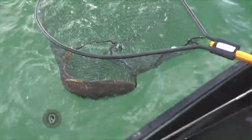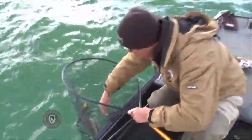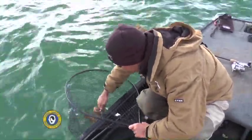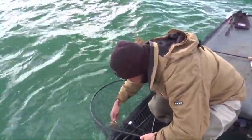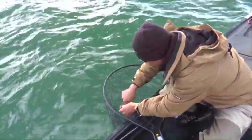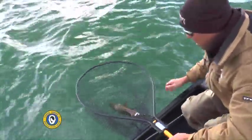And so we're gonna get this net out here. Come here, buddy. Oh, let me get this out real quick. That is a nice brown, buddy. Easy, easy. We're gonna be real gentle with you. Okay, we don't need that. Okay, we're just gonna let him chill out here in the net.